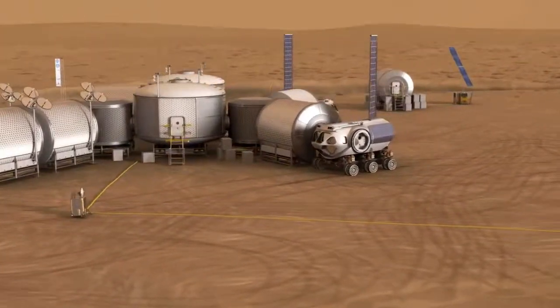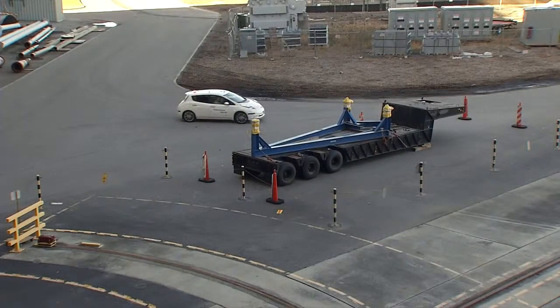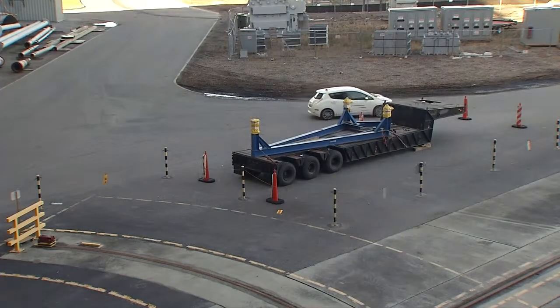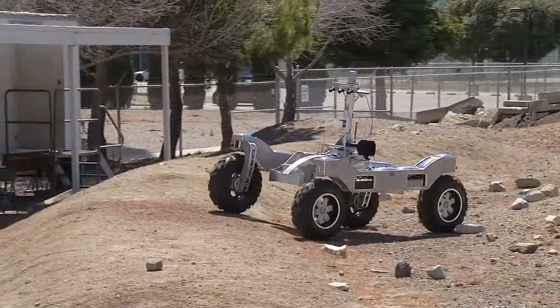The need for autonomy and greater autonomy is always going to be there for NASA missions in the future. But seeing it applied in a real-world example of self-driving cars, for example, we will get that knowledge and benefit as well. I love robots.